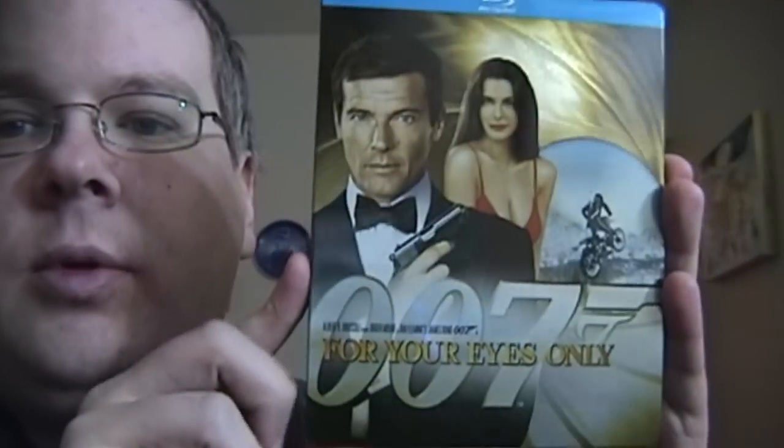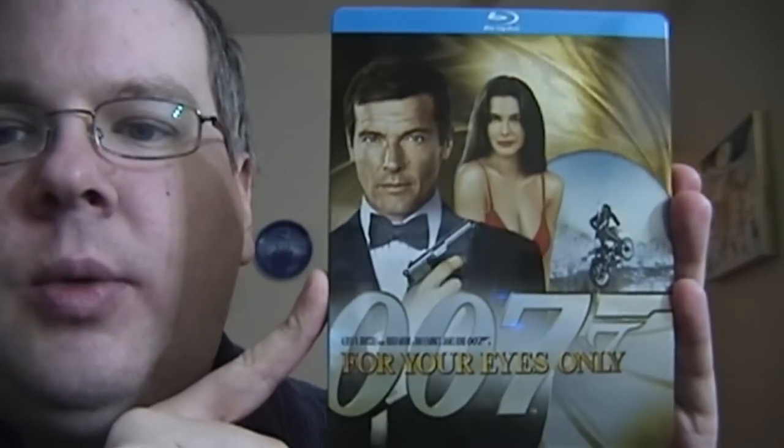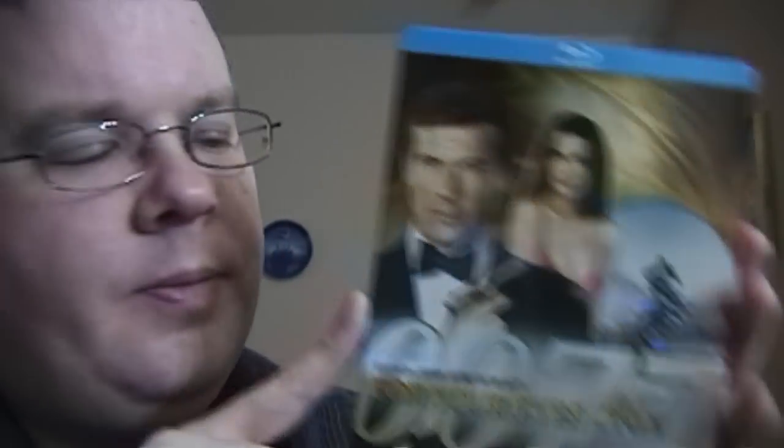Now, I was just reading on The Digital Bits that the next wave of these is coming out, and for those of you who are big fans of Goldfinger, like me, will be happy to know that Goldfinger will be in the next wave. GoldenEye will also be in there, which is another really good one. I think it's the best of the Pierce Brosnan ones. And then just while we're on the subject, Annetta picked up another one for her collection, the next of the Roger Moore ones, For Your Eyes Only.